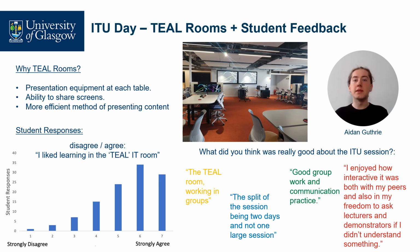So I'm now going to talk about the TEAL rooms specifically and why exactly we decided to use them. So first off, it's important to explain what TEAL actually stands for. TEAL stands for Technology Enhanced Active Learning. And these rooms that we used were particularly good for this type of session as implied by the technology enhanced aspect. Each table is fitted with microphones for presentation and has multiple screens on each table that can be screen shared across the entire room. This technology facilitated and streamlined the presentation aspect of our ITU and made it much easier for students to present the work to the room.